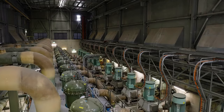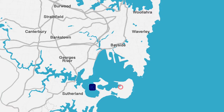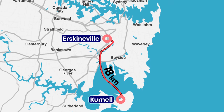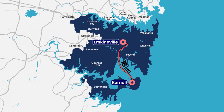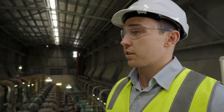So from here, we've got a 1.8 metre diameter pipeline, so a big pipeline that transfers the water 18 kilometres from Kurnell all the way into Erskineville, and the water is distributed across Sydney from there. So our water can reach as far west as Parramatta, heading out to the western suburbs, and as far south as the Sutherland Shire.